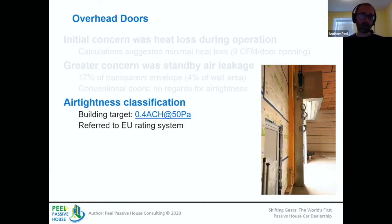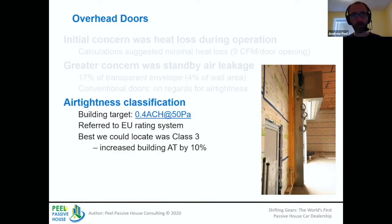And then in terms of assessing the air tightness, we couldn't find anything in North America. So we referred to the European rating system for overhead doors. And we deemed that, well, there were different classifications. We could only locate a manufacturer that would produce a class 3 door, which actually would increase the overall air tightness by 10%. So you can see the sensitivity here of these doors, just 4 doors in the building.